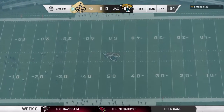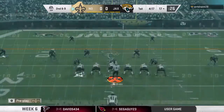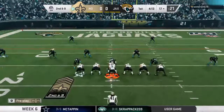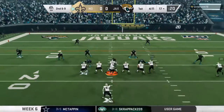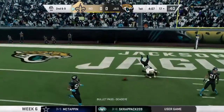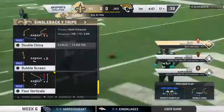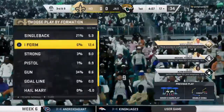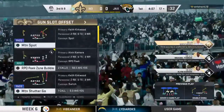This defense against the run, by the way, they're not top 5, but they are top 10. So what's your philosophy here? Do you try and run the ball against a team that's pretty good against the run? What if you're a pretty good running team? If so, you might want to go ahead and run it anyway because that's your strength. They try to throw on 2nd down, but this one is incomplete. He was trying to hit Thomas that time, and it's 3rd down.